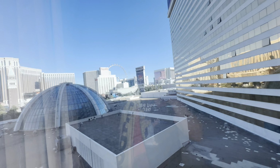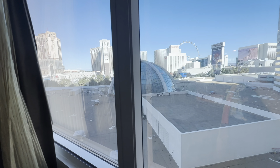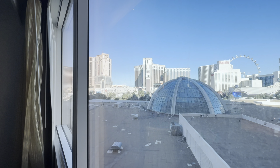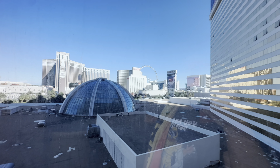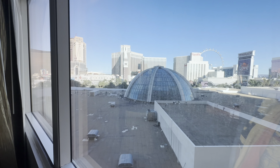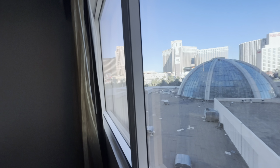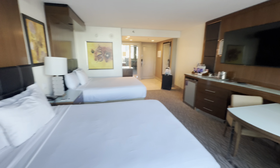You know what? It's a standard two queen I got. The atrium's right here. I got all this roof here, but yeah, it's nice. It'll look nice at night. The strip is right here. Light up. Where's the volcano? Right behind, I guess. Or is it on that side? I think the volcano is. Beautiful. I love it. It feels so good to be here.